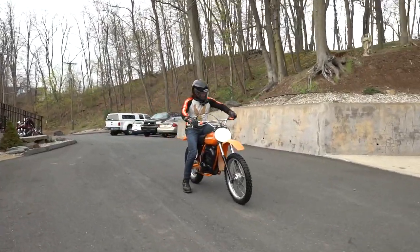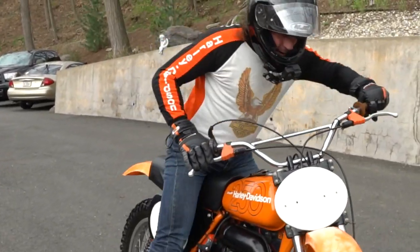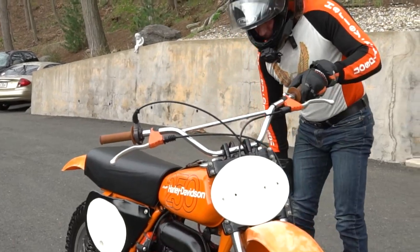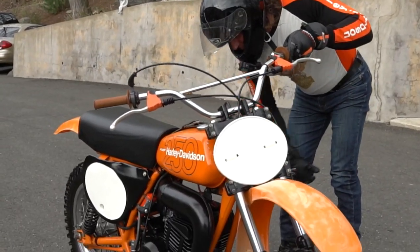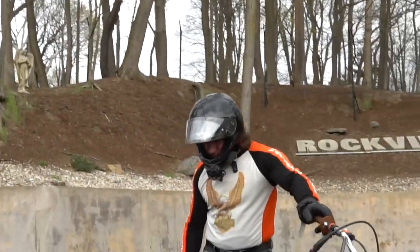Well, there you have it, folks. Not every day that you get to ride a rare factory edition race bike like this. Like I said, there are very few of these left in existence anywhere in this kind of condition. There are some restored examples, but 100% original like this, no.